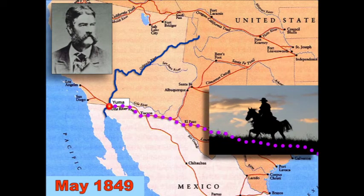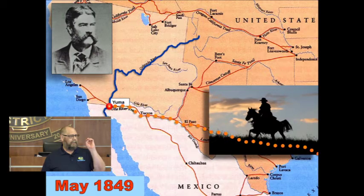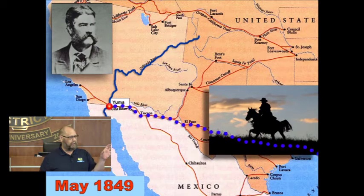And the Colorado River, if you look on our map here, there's a blue line. That is the Colorado River. We'll talk about that in a second. At the bottom of the screen here, you see a date. It has a month and a year, May 1849. Dr. Wozencraft followed this trail through several territories and states and finally ended up in a little territory, which later was to become Arizona, a place called Yuma, Arizona, in May of 1849.